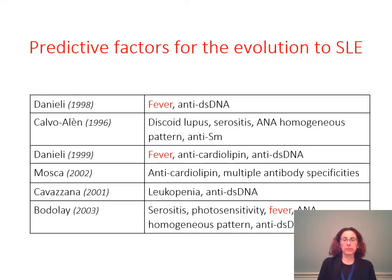So the clinical part: as doctors, we are used to seeing clinical manifestations. Are there clinical manifestations that can help us in understanding which patients are at higher risk? These are data from the literature telling us that there are clinical manifestations, and particularly it looks like fever, which is a non-infectious fever and probably an inflammatory fever, might be of importance. But what is very important, and comes again to our attention, is the role of antibodies.